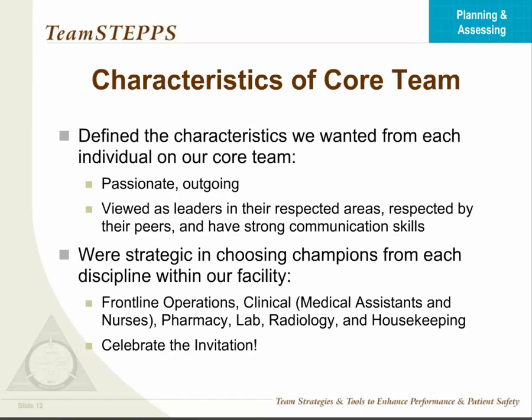It was interesting. Some of our biggest successes were some people that we wouldn't have thought of that really spoke up. People from housekeeping had great ideas and positive change within the facility. I think it's very important to include all disciplines. That's great.